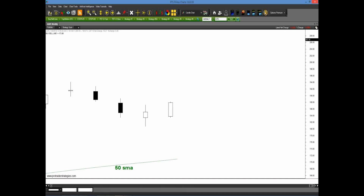If we get a setup or any strategy that is below the 50 to sell, the odds are against us that that will be working out, or be a highly profitable trade. So the overall trend is up if the price bar is above the 50. That means if you get a signal, you must be entering above the 50-period moving average.